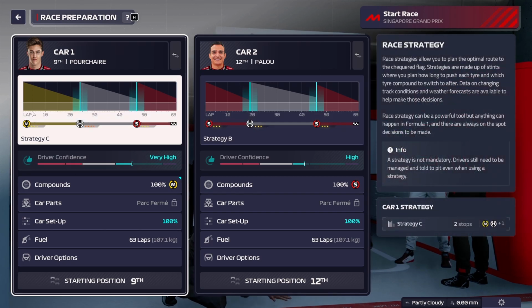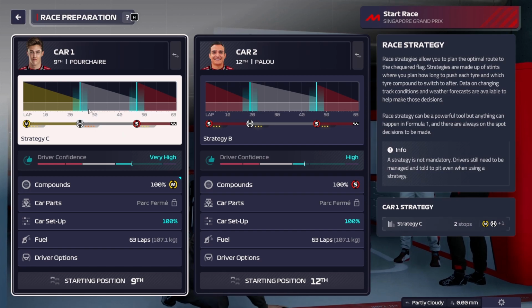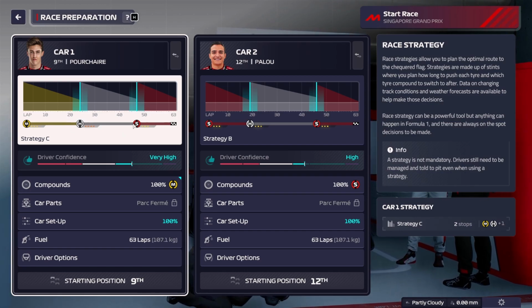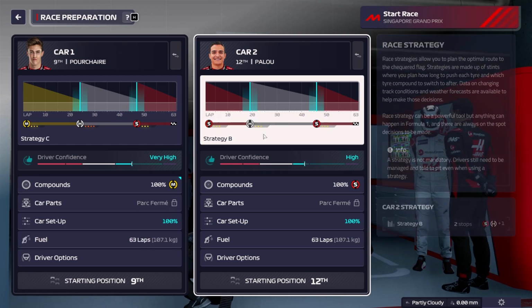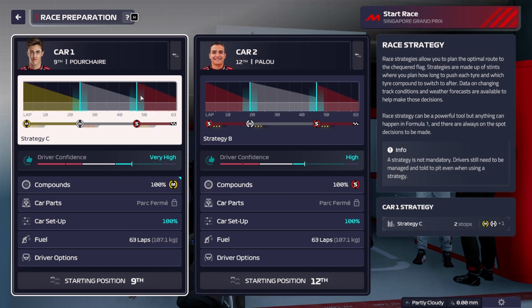I wanted to use the medium the best I could, but didn't really find a good use for it because when you switch to the hards, you're so close to making it to the end. So we're going to do kind of a push with the hard tire in the middle. Hopefully we're able to make this work. I forgot to take the fuel out. It's going to take 2 laps out. But this is going to be the strategy heading into the race.